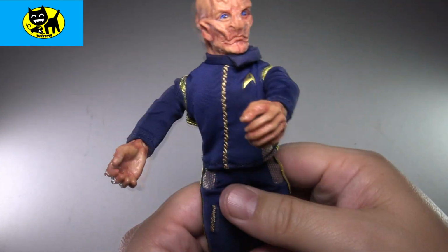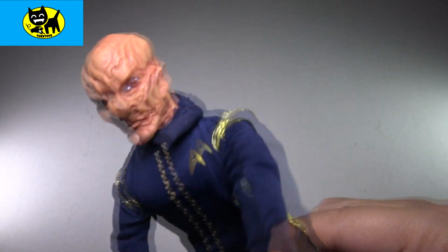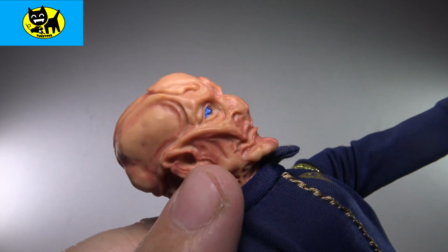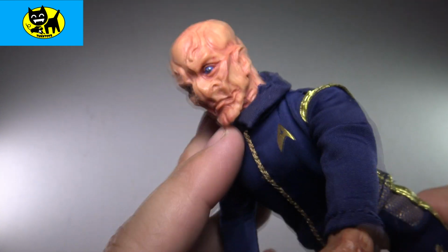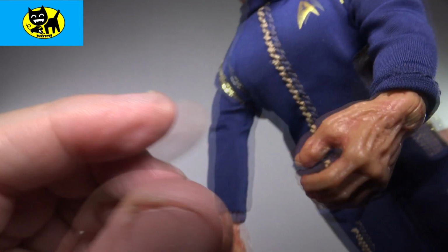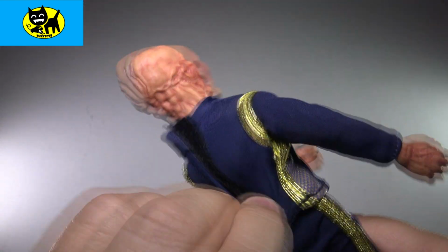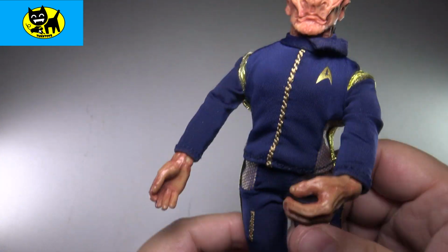I'm definitely digging this. If you're into Star Trek Discovery, if you're into Star Trek, this might be a collectible worth picking up, just because it's such a unique figure. And honestly, look at the face. There's a lot of amazing detail in that. They definitely spent a lot of time trying to make this look correct to the show. Even the hands, just all sorts of weird scuffiness and bones and different things sticking out. So really, really cool figure, very detailed. And the fact that it has real cloth clothing is a nice touch. I'm digging the cloth clothing. That's really cool.